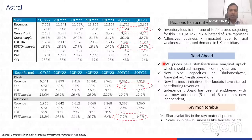And secondly, the impact on the margin is twofold. One is when your volumes go down, there is negative operating leverage which comes into play. So that has impacted. And more importantly, there is also inventory loss. Again, because when the raw material prices undergo significant deflation, you have to mark down your raw material, because the value of that raw material has come down. So you have to take a markdown on that raw material inventory. So that has also impacted the margins in the last 2 quarters.